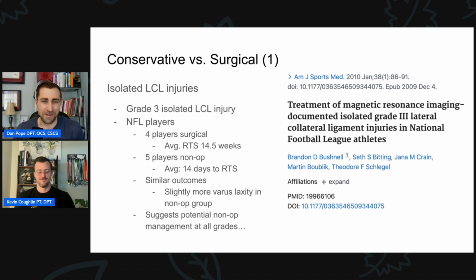That blows my mind. And the next piece about this, which was crazy, is that they had very similar outcomes between the surgical group and the non-op group. The one difference is that long-term, there was slightly more varus laxity in the non-op group, right? But if you have a grade 3, you would expect there to be a lot of laxity, right? So at least this stands to reason that that LCL is probably healing to some degree, which kind of goes against what I was told previously, right? And what this suggests is that for isolated LCL injuries, potentially non-op management is the best case at all grades, right? If you know that after 2 weeks you might be good to go to play at the highest level, then grade 1, grade 2, definitely, grade 3, potentially, right?